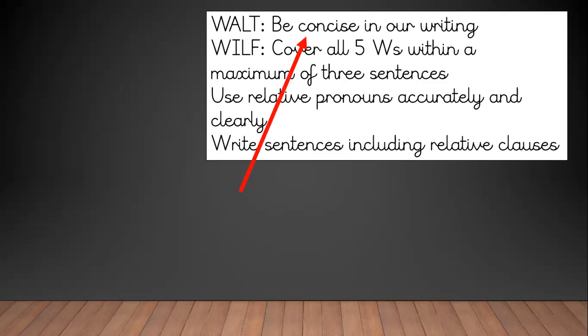So, concise. If you're in school, you can have a quick chat with one another, obviously safely and across the tables. What do you think concise means? If you're at home, see if you can remember or work out what concise means as well. Hopefully, you can pause the video, have a bit of a chat about it, and come back to it after that, but hopefully you're now all ready.